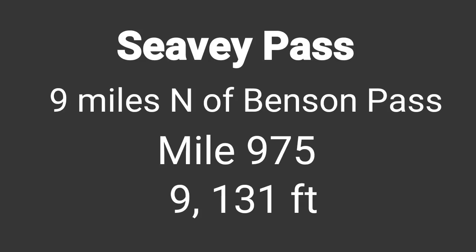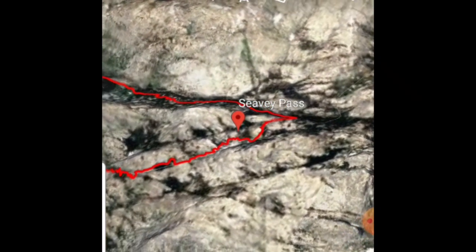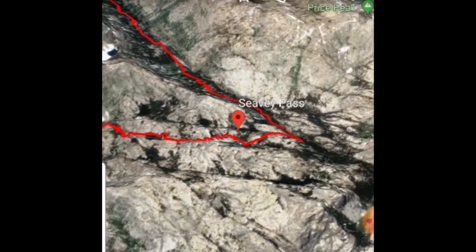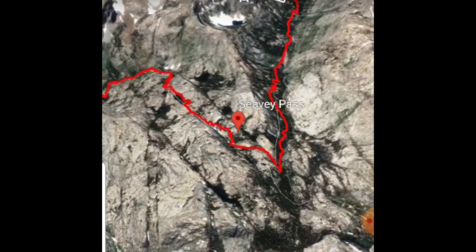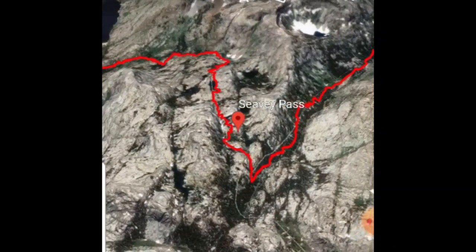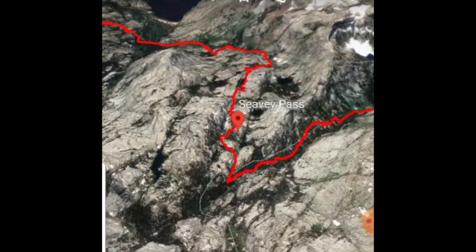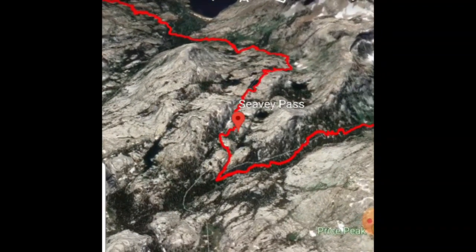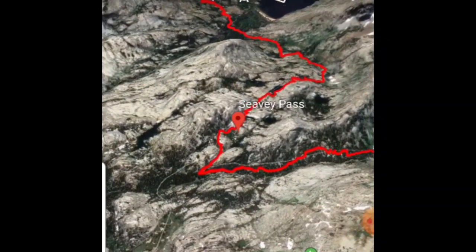Seavey Pass is 9 miles north of Benson Pass at mile 975. The pass is 9,131 feet high. The final approach is 1,529 feet over 3 miles with a gradient of 10%. Seavey Pass is barely recognisable as a pass, but the approach is a steady slog up from Benson Lake, with a steep part before emerging into an area of lakes.